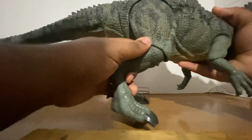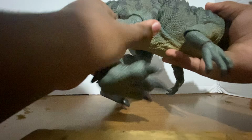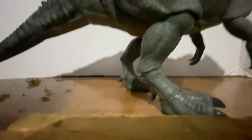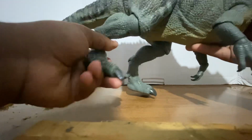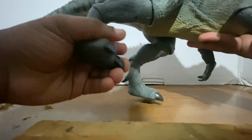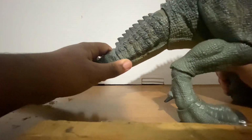And for the leg, it also has some good articulation. The big thigh right here can rotate like that. The calf can move. Why does my phone keep falling? It can't be a review without something falling, I guess. I mean, it was a bit wonky, so that was expected. The ankle can rotate too. The foot can move up and down. And all of them except the thigh can swivel. And I think this will be the same for every single large Hammond Collection carnivore.